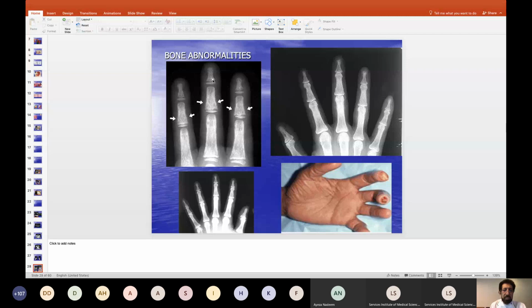So you can see that after the periosteal elevations, the terminal phalanges, because of the continuous loss of calcium from it, start getting demineralized, and the bone resorption starts. Actually, the bone starts melting away.